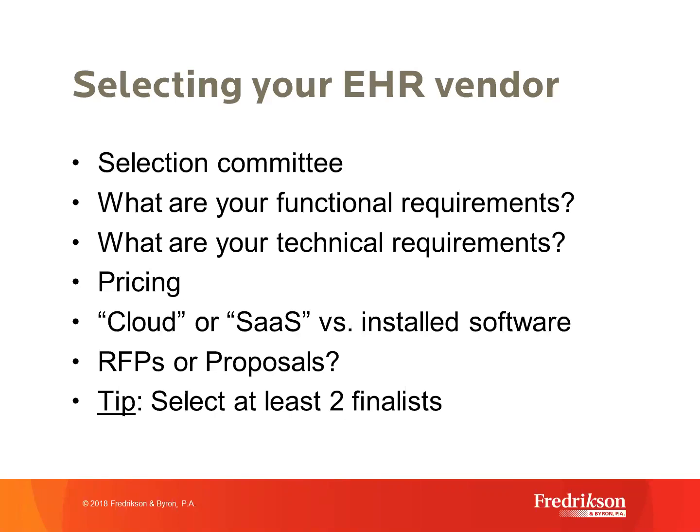And just because a clinic similar to yours chose somebody, vendor A, last year or 2 years ago, vendor A might not be the right choice in 2018 or 2019. So selecting the EHR vendor. Risk assessment, Briar's already talked about that.